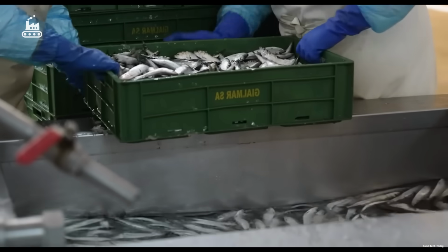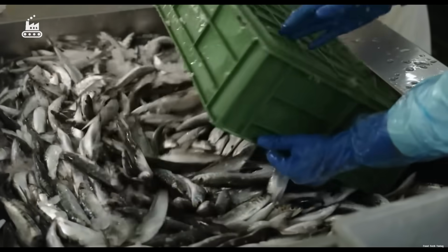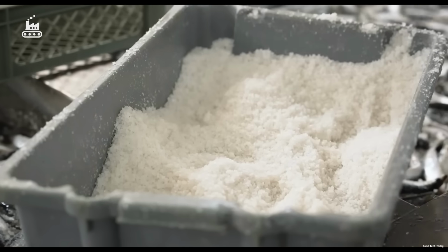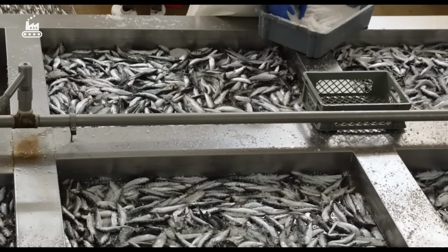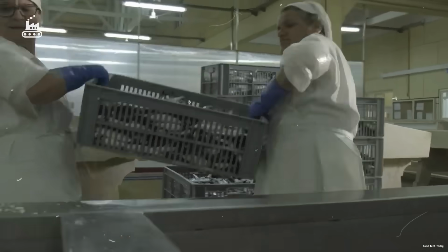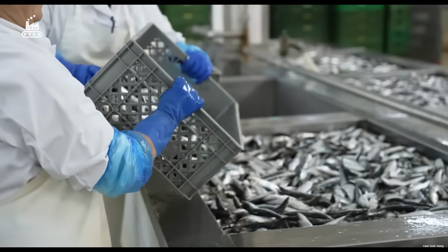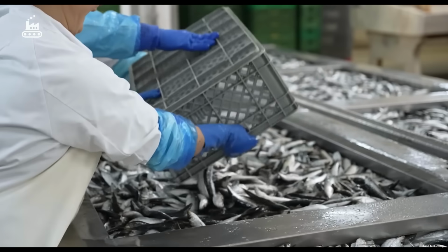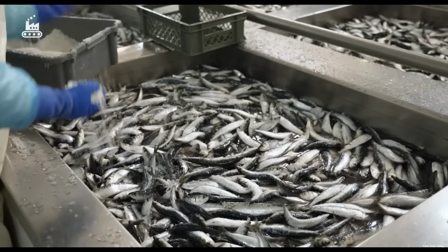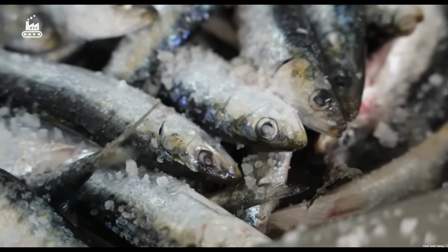Next up, the sardines take a quick bath in brine. That's just a fancy term for salt water. They're soaked in a 25% salt solution for about 15 minutes. The main goal here? To pull water out of the fish and replace it with salt. As the water content drops, sodium and chloride ions from the brine seep into the flesh, while excess moisture and other dissolved substances are drawn out. It's a simple but crucial step to preserve the fish and enhance flavor.